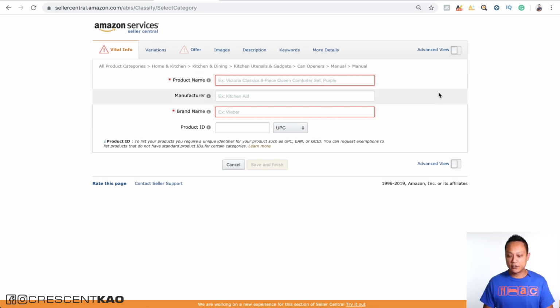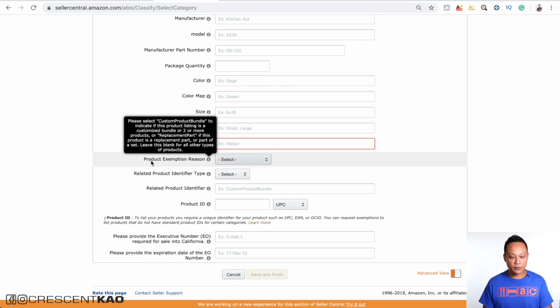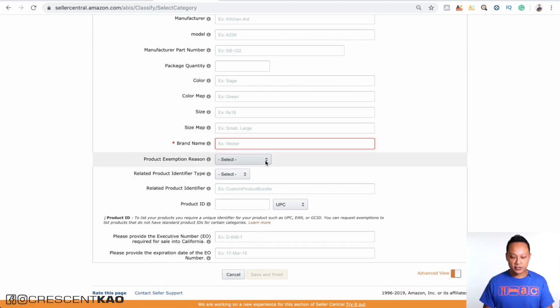One thing you're gonna have to do though is click on Advanced View. And if you scroll down, it's gonna ask you for product exemption reason. You're going to choose from this drop-down menu and choose Custom Bundle Product. All right, and that's it. Now, one thing I want to make clear is that even though you've got this GTIN exemption now and you didn't have to buy a UPC barcode, you still need to put an FNSKU barcode on every one of your units. Okay, so make sure you're aware of that.